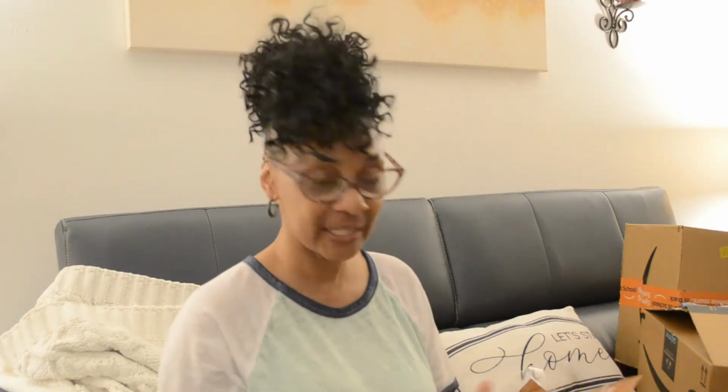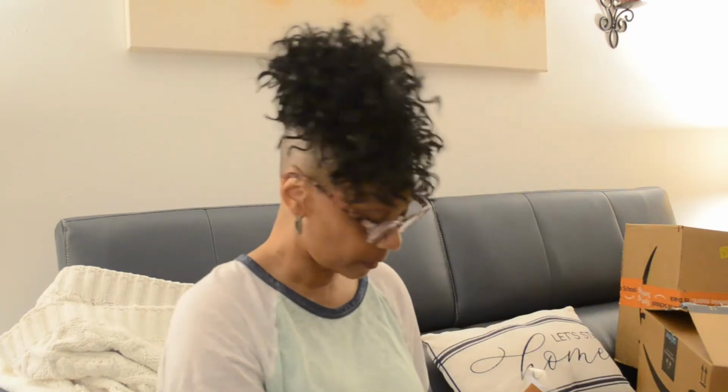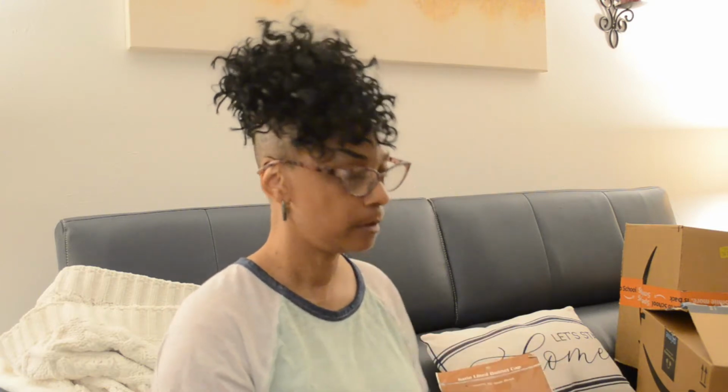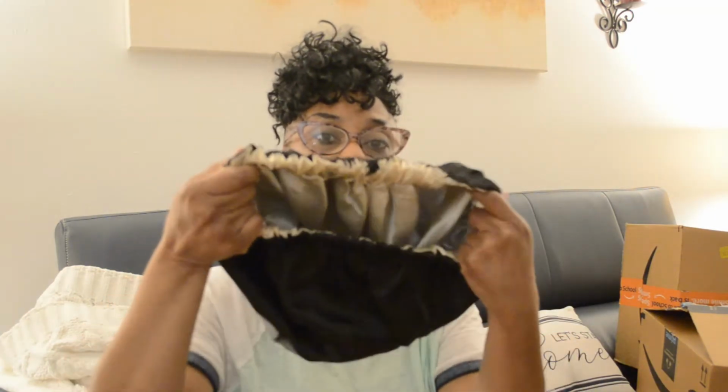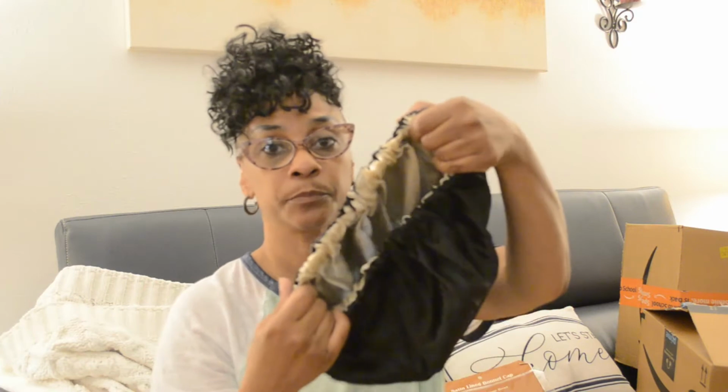And as y'all can see, I'm bald headed again, but I can put this on the top. I went to the barber yesterday to get my hair shaved off. Ooh, it just feels so good on my head. I'm telling y'all, one day I'm gonna build up the nerve to just take it all off. This is the satin bonnet. Oh, this is so neat. Keeps your hair from messing up.